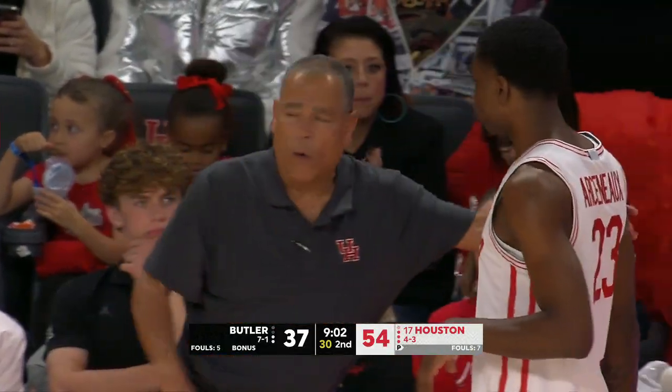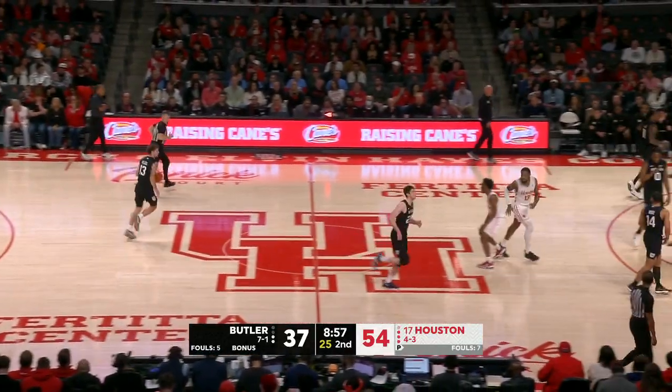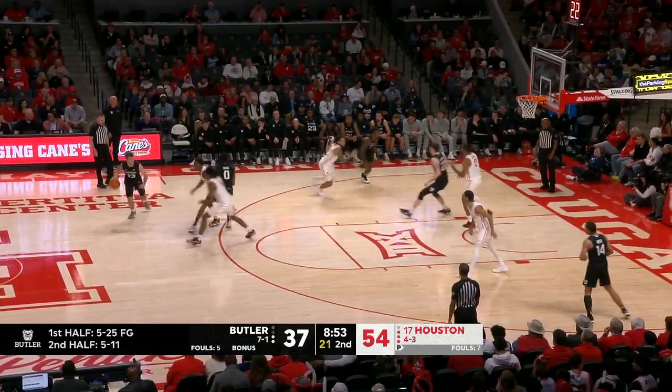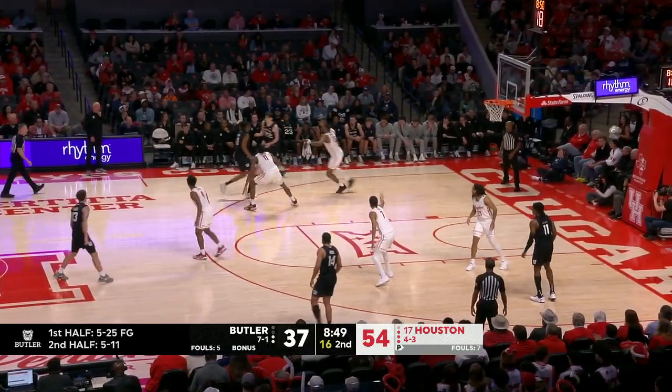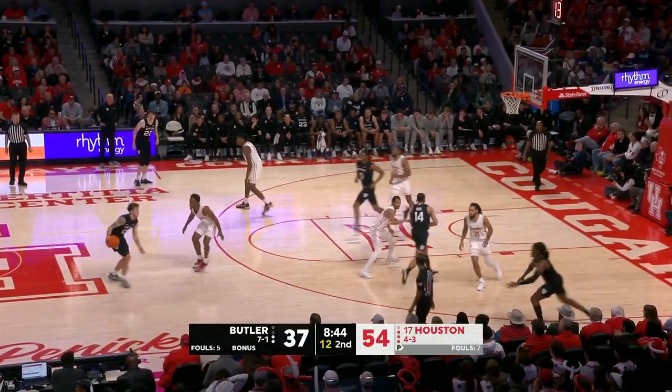And a lot of times getting that good shot, Roxy, is hard. And what makes it hard? You have to be unselfish. You have to cut with purpose. You have to set a good screen. And in late games, that can be difficult. They've certainly made life difficult for Butler in this one.